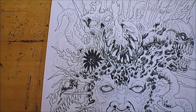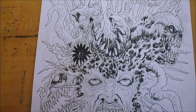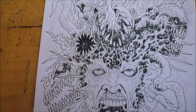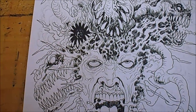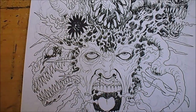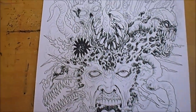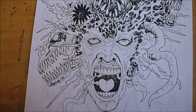So here I am drawing a commission. It's a Fiverr commission. I've started back up on Fiverr. I'll be doing a video all about Fiverr and my experiences with Fiverr and how it is good for freelance artists and things like that. So I'll be doing a video about that. But this is a drawing that I'm working on for someone on Fiverr.